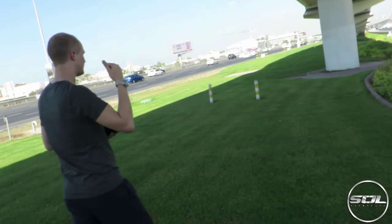We have just found this patch of grass in the shade, and we're basically just going to stand on this motorway and hope that we can catch some cool cars. This is the most ridiculous car spotting in the world, that we've come to the motorway. Yeah.